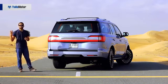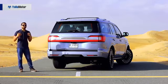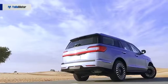In the automotive industry, you've got the Japanese, who've mastered reliability. You've got the Germans, who've mastered performance. You've got the Chinese, who've mastered affordability. And as for the Americans, well, they've mastered a few things. But luxury has never been one of them. Up until now, that is.